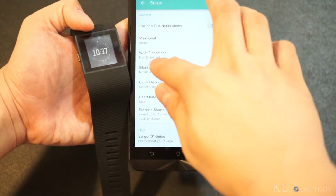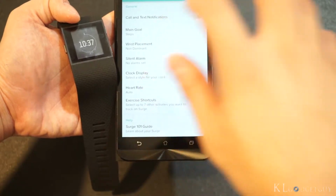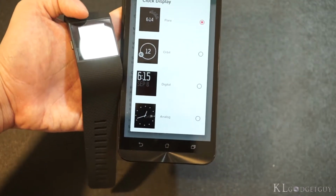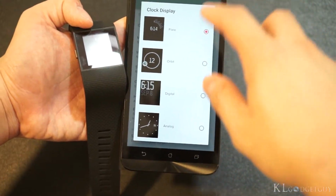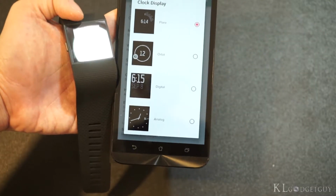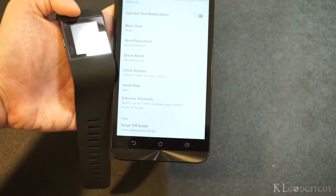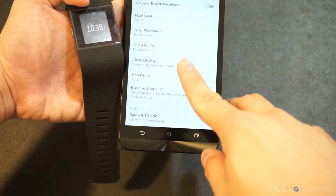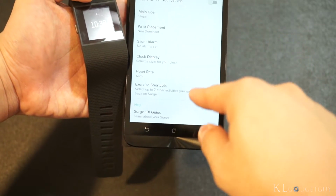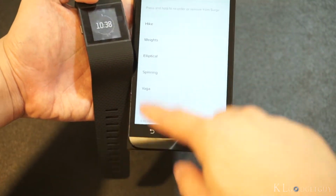Alright, and we have silent alarm, no alarm set at all, which we featured just now. And the most interesting part is the watch face. This is one of the fitness trackers where you can change your watch faces, and it's really interesting. There's 4 types of watch faces. That is good enough. You don't need too much unless you really need more of that. Just go and buy a smartwatch. And last but not least, we have heart rate always on or automatically on, or you could have exercise shortcuts that you can set right here.